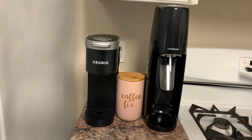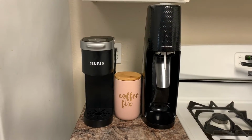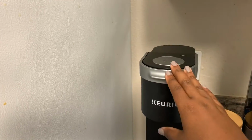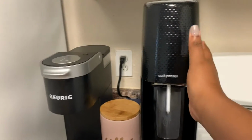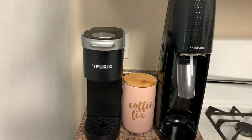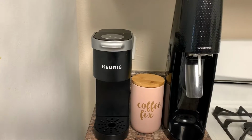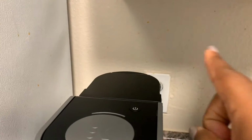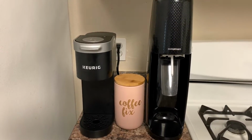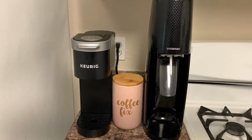So that all being said, my first 2 items are in the kitchen and they are right next to each other. So here in the kitchen with my first 2 products, it's going to be my Keurig mini coffee machine and my absolute favorite, my Soda Stream. So starting with the Soda Stream, this is something that I have done so much research on, and I finally made the purchase. I just want to throw in that you guys can ignore all of the food splash in the background. I am going to do a kitchen clean with me video, and we will be scrubbing the heck out of everything in that kitchen.